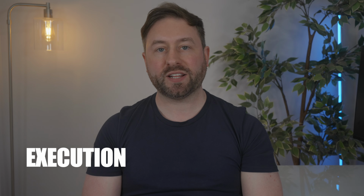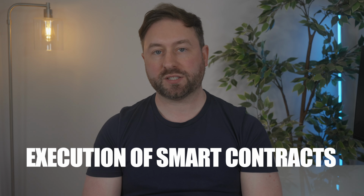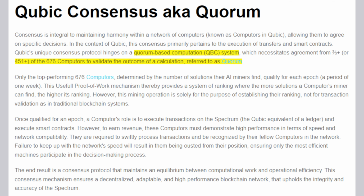Consensus plays a key role within the network, in this case the computers, in allowing them to agree on specific decisions like the execution of transfers and smart contracts. Qubic's unique consensus works on a quorum-based computation system, which means it has to get agreement from 451 of the 676 computers on the network to validate the outcome of a calculation, referred to as quorum.